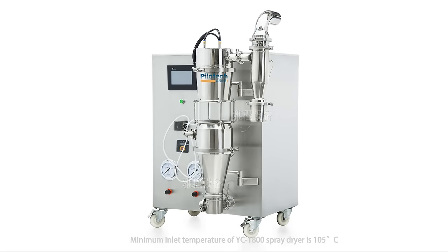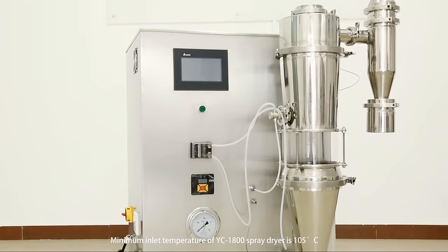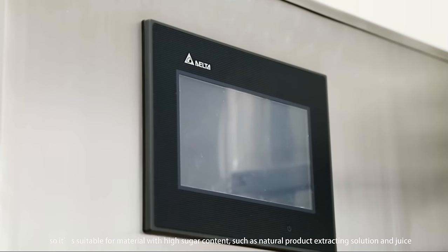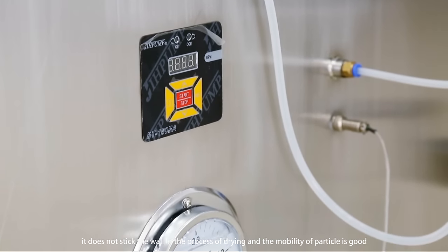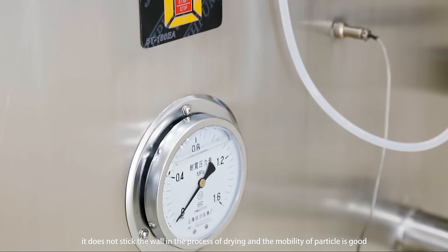The minimum inlet temperature of the YC1800 spray dryer is 105 degrees Celsius, which is far below that of a common spray dryer, which is above 180 degrees Celsius. So it's suitable for materials with high sugar content, such as natural product extracting solution and juice. It does not stick to the wall in the process of drying and the mobility of the particles is good.